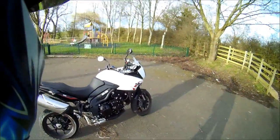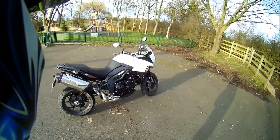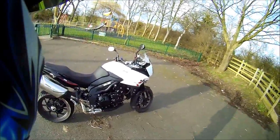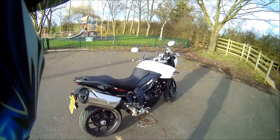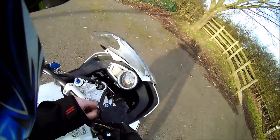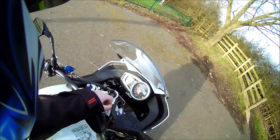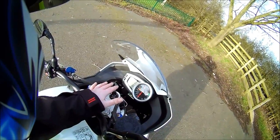Throttle's a bit snatchy in first or at very low speed, but you'd get used to it. I've not been on it that long and I've gotten a lot better with it, so you would get used to it. But compared to a bike without snatchy throttle, it's got a little bit of a snatchy throttle. I love the wheel design, that's really nice. The layout is the standard Triumph one that you've seen in the other review videos. It could do with a gear change indicator. I like that, and it also doesn't tell you what gear you're in, so I miss that feature. It's not a necessity, but I do miss it.